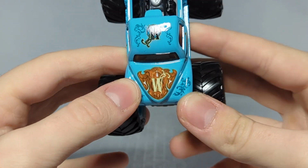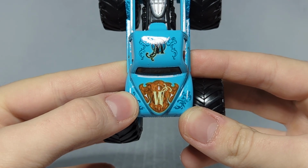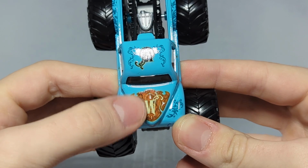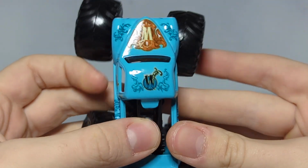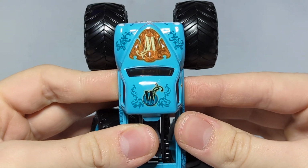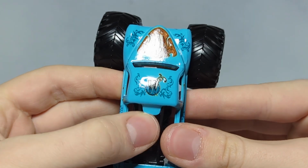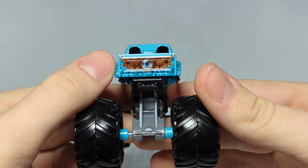Headlights. On the hood, we got this really neat looking branded leather piece. Kind of looks like a belt buckle almost. Got the W there for Whiplash. Really cool. Kind of reminds me of Willy Wonka's W, not going to lie. The top of the truck has that W as well with the, what's that gem called? Sapphires? Yeah, sapphire. You got that sapphire there with the gem and everything. That little floral design. And then back here, another piece of leather.